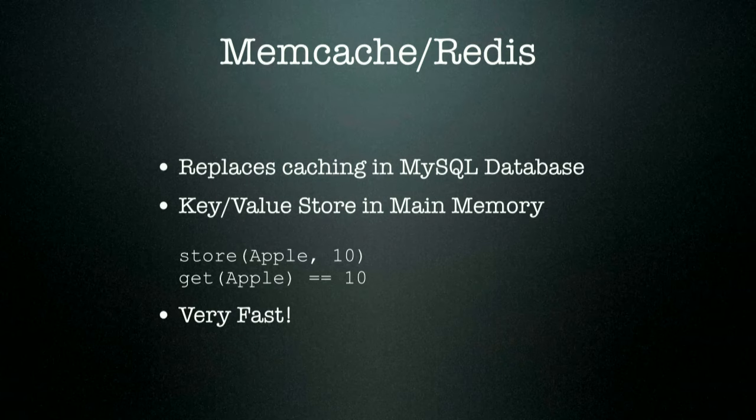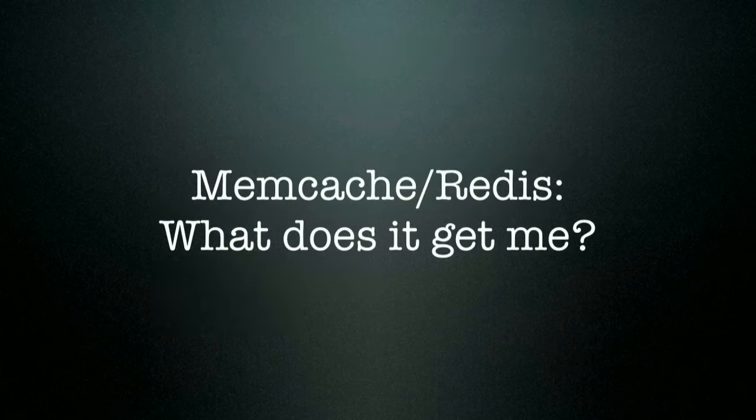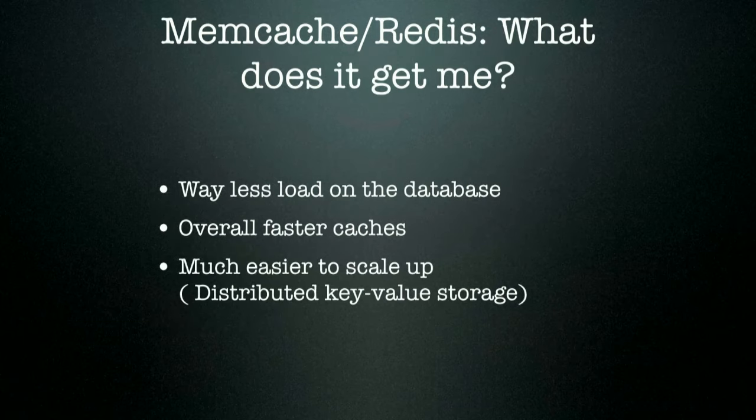Then there's Memcache and Redis. It replaces the caching in the MySQL database. It's a key value store in main memory. It needs a daemon installed, so there's additional infrastructure. It's very fast. So what does it get you? It's way less load on the database. There are overall faster caches.